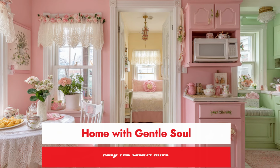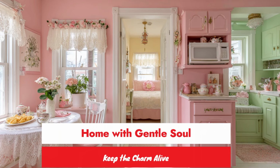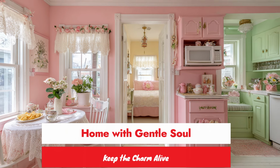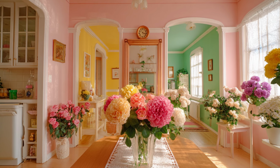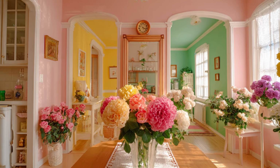Thank you for joining us on this heartfelt journey through blush, mint, and lace, a shabby chic dream woven room by room. We hope you've felt inspired to bring more gentleness and history into your home, whether it's with a ruffled throw, a vintage mirror, or a teacup blooming with peonies.